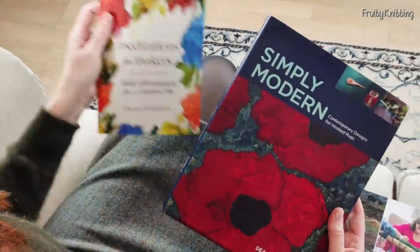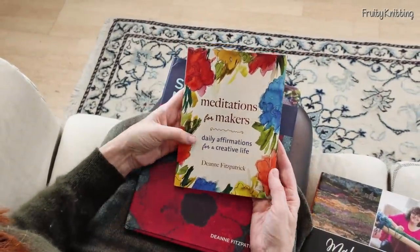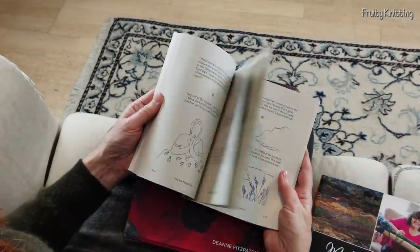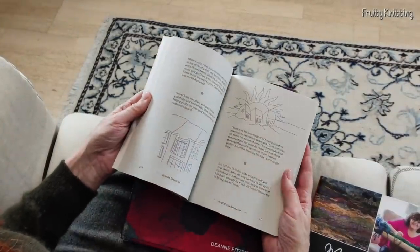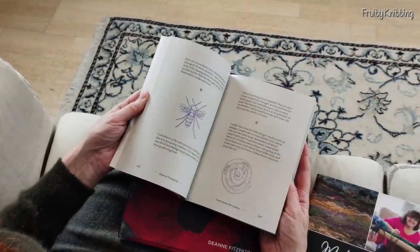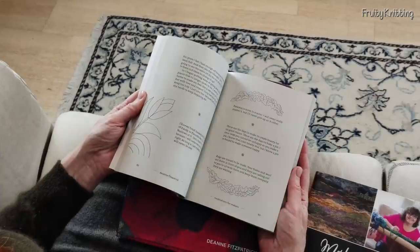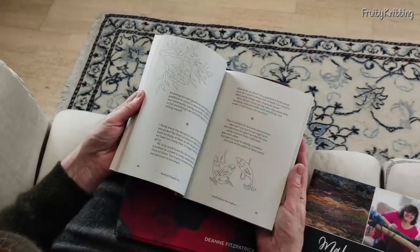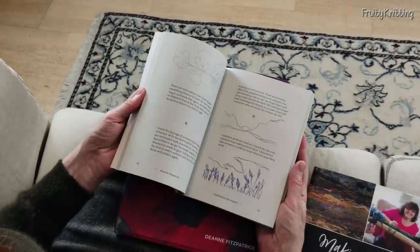And then there's this little book called Meditations for Makers. And in this book, Deanne shares thoughtful insights about her creative life as an artist and an entrepreneur in the form of small poems or vignettes. And actually, in the introduction to the interview, you can hear her reading out aloud one of these poems.